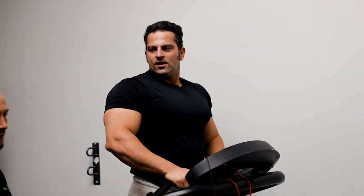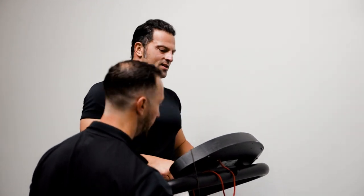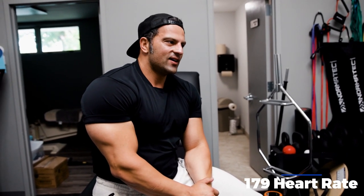I was waiting for the machine just to tell me you reached your anaerobic threshold, but I know you did. Taxing. How long has it been since you've gone running like that? Years, since I hurt my hip. I don't do anything like that. Towards the end, I was just gasping, couldn't breathe. You hit 179 heart rate. Wow.